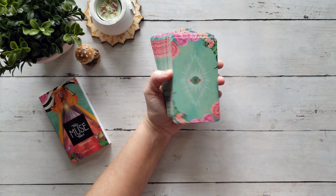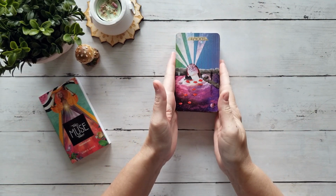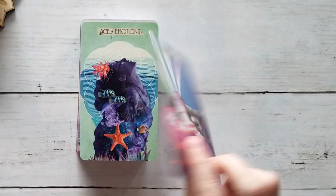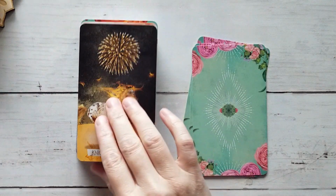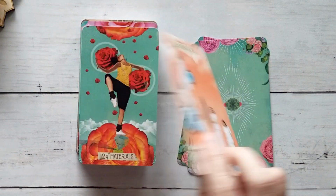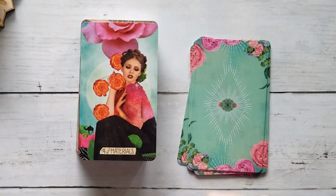The backs are beautiful. I believe it's the same backs they had on the indie edition. I think it's the exact same deck. I don't think anything has changed. This deck is one that I really enjoy the artwork in, but I have found that for using it as a tarot, in normal traditional tarot readings, as I would normally do, like my daily or weekly readings that I do, where I usually do readings a couple times a week, this deck really doesn't read well like a tarot.